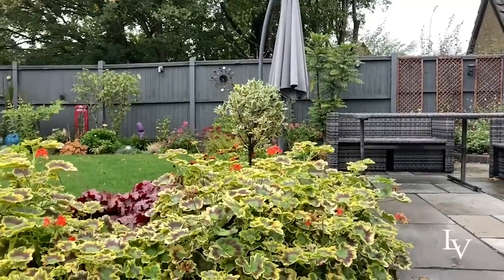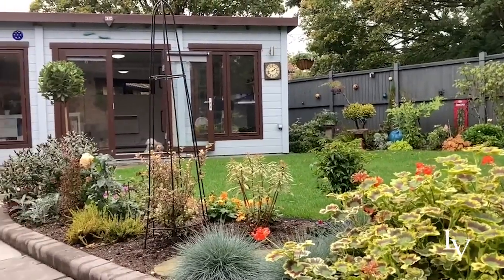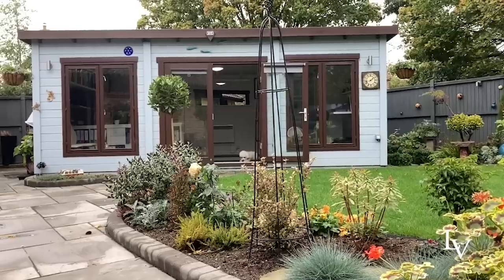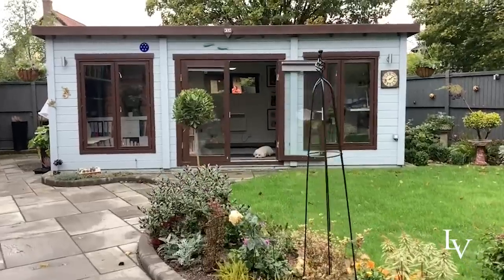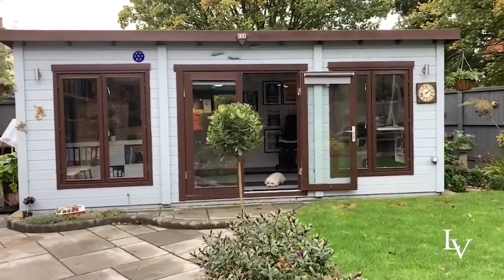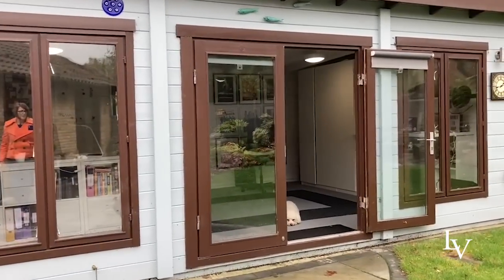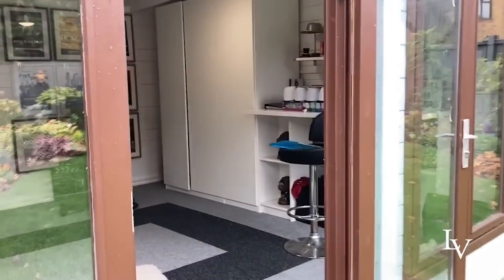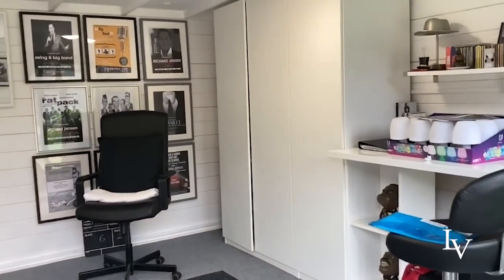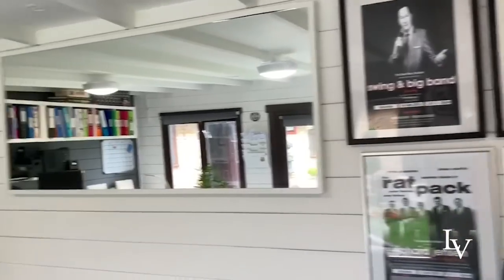Now, as you can see as we move around, the garden is dominated by an enormous cabin, and that is our garden office. So let's go and have a look at that. We have 2 bedrooms in our bungalow, and one of them was an office for many years, and we just decided, let's build a cabin. And they put this cabin up in one day. And now my second bedroom is now a woman's dream because it's a walk-in wardrobe.